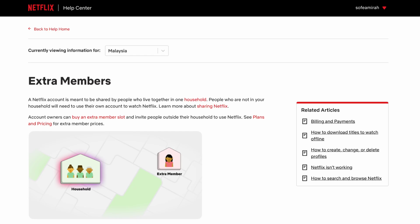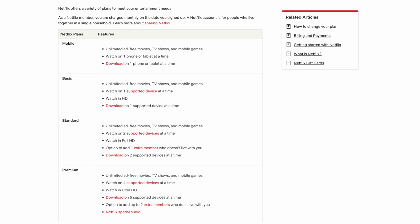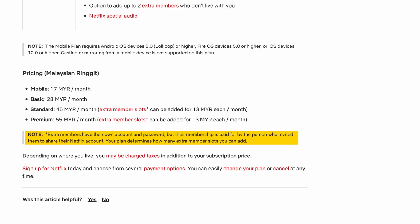But say, for example, you have family living outside of your household and want to access your account. Well, Netflix's solution is to introduce the extra member account to the standard and premium plans for an additional fee. You can add 1 extra member to the standard plan while the premium plan allows for 2 extra members. The extra member account is treated as a standalone account with its own separate login credentials. However, the additional fee of 13 ringgit per extra member account will be paid for by the primary account owner.